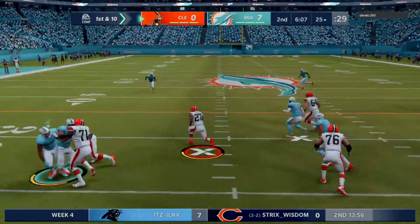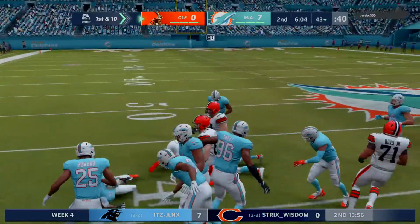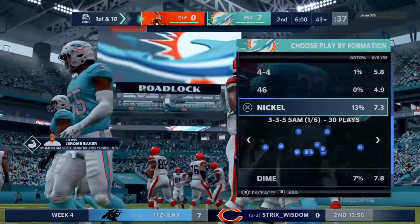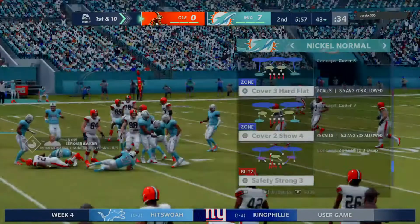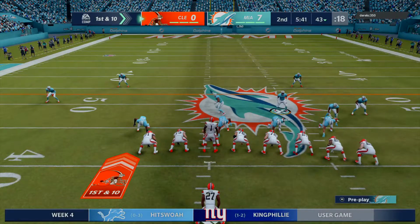They begin this drive with Chubb. And they get him down, but not before he takes it across the 40-yard line. This drive starting off on the right foot, 18 yards. Exactly what they needed right there, because they needed to use the ground game to take some pressure off, because the quarterback's been struggling a little bit.